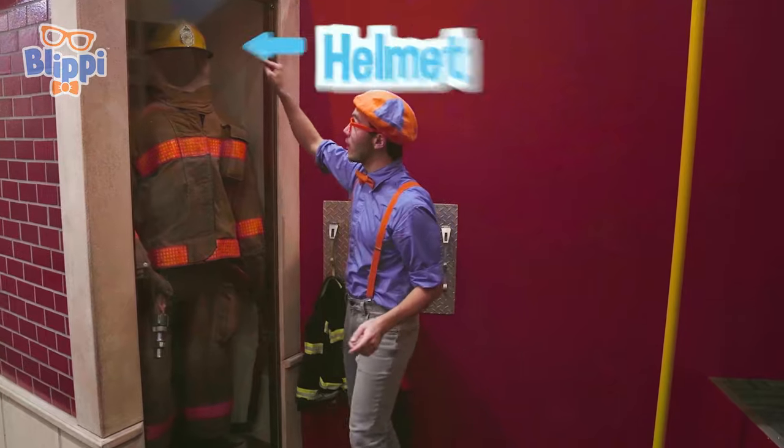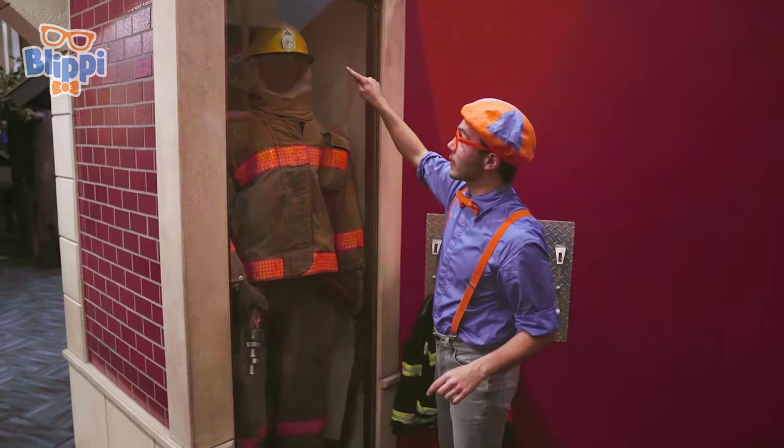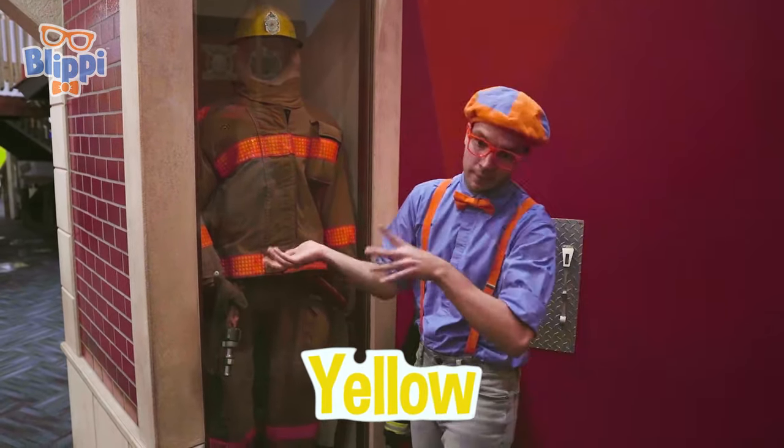Whoa, and do you see the helmet? Yeah, look at this. This firefighter has a really cool yellow helmet. And that protects their head from anything that might fall on it.